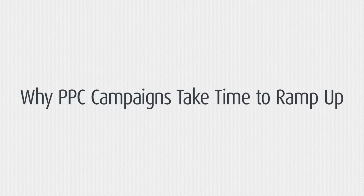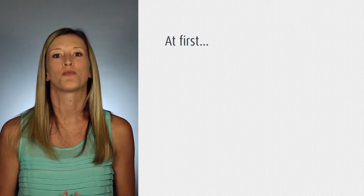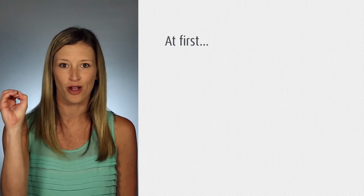You just launched your paid advertising campaign and you're not seeing the results you had hoped for. We get it. The ramp-up process does not happen overnight, and it can sometimes take 30, 60, or even 90 plus days. We see the same pattern time after time, and it's different for every client and it's different for every market. Here's why. Day one of your paid campaign, you start at zero.